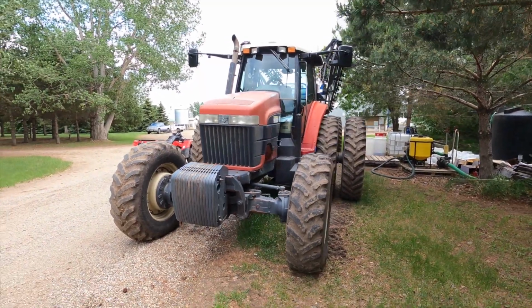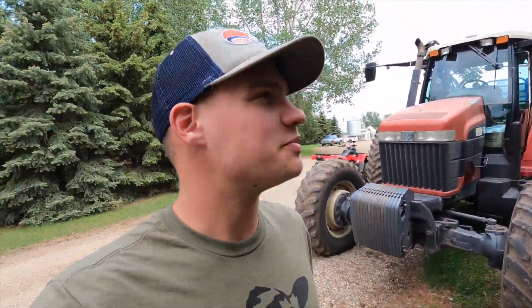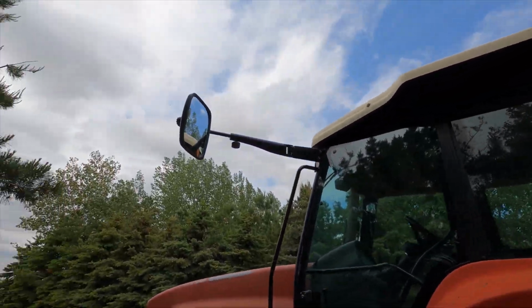You guys might notice something a little bit different with our Buhler Versatile here. We got some mirrors put on it. Pulling that manure wagon this spring with it, you really miss the mirrors. We have them on the Case MX285, and they're so handy. You can see traffic behind you on the road, and with this thing, you're always just blind. Even with the sprayer, you weren't able to see behind you.